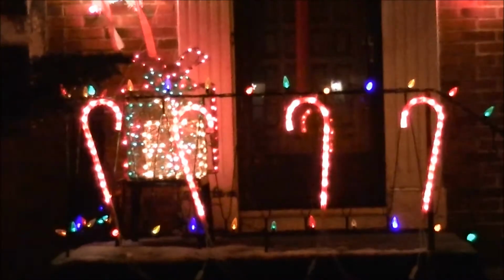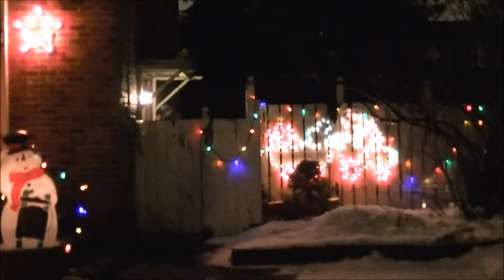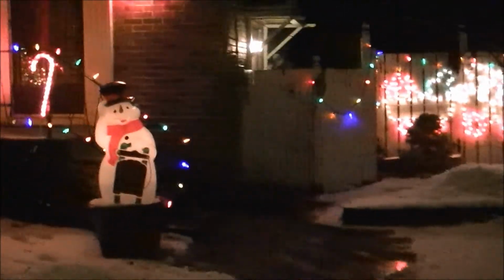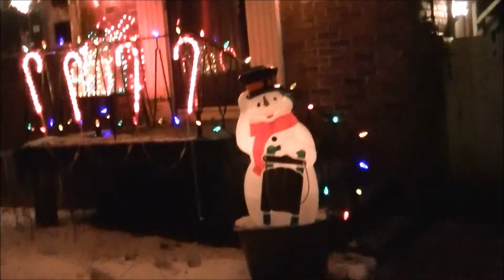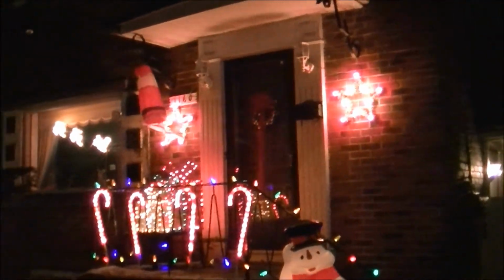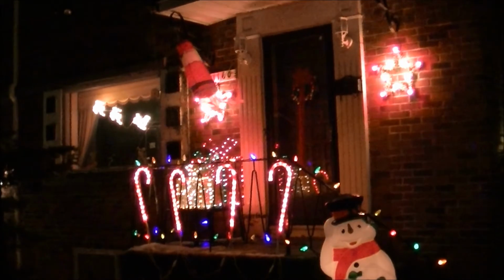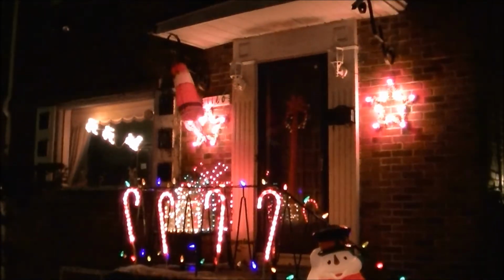You can see the tree in the window. Got the usual stuff up, just a different rearrangement. The candy canes this year are on the railing instead of on the fence, and I moved the train to the fence this year. And I've got a snowman. The 2 stars that I inherited from a neighbor who died. Well, actually she moved away and she knew we liked the stars, so she gave them to us, and she died a couple of years later. Bad mistake going to a nursing home.